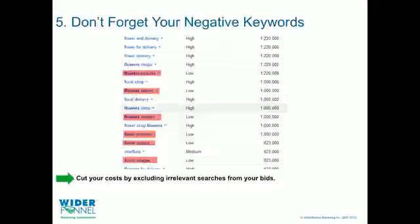This is an example from a flower shop client. They sell flowers online, and when I did research on the most popular searches related to the term flower, here is what popped up. A lot of the top searches have to do with images and pictures of flowers, which is not really relevant to what I'm trying to advertise. By excluding them, I make sure that my client is not paying for clicks on these keywords, and also that the keyword flower doesn't broad match to these irrelevant searches.